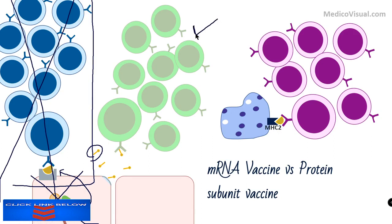But of course we will have humoral or antibody mediated immune response, as well as helper T lymphocytes, right? So because we are not getting a strong cell mediated immune response, this protein subunit vaccine is not an ideal vaccine, because cell mediated immune response is very important in clearing viral infections, in clearing virus from our body, right?